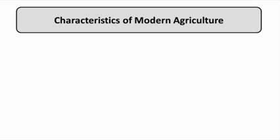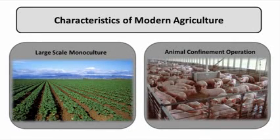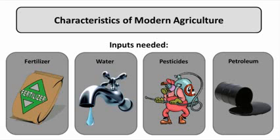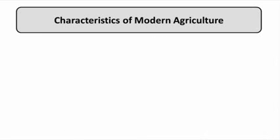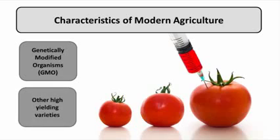Modern agriculture is characterized by large-scale monocultural farms and animal confinement operations that allow mass production of food. In modern agriculture, various inputs are used, such as fertilizer, water, pesticides, and petroleum, which is crucial for fertilizer production, farm machinery operation, and food transportation. Also, the application of genetic modified organisms, GMOs, such as pest-resistant potatoes and other high-yielding varieties, increase quality and quantity of food produced. But there are three major issues related to the way we currently produce food.